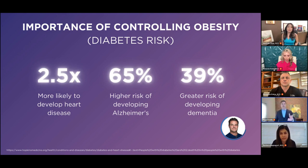So the importance of controlling obesity. That's what the whole GLP-1 conversation is really like. But what happens if you don't do that? You're 2.5 times more likely to develop heart disease.